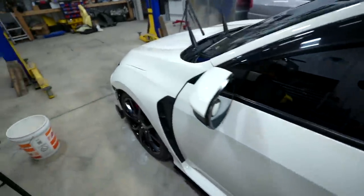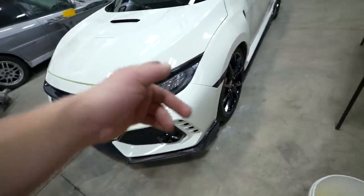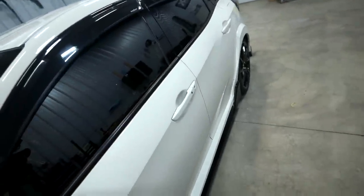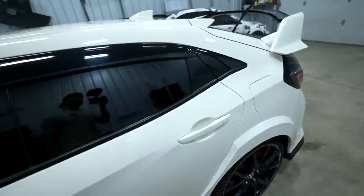All right, we got the car all polished up, glass included, and we are ready to move on to ceramic coating. Of course, we're not coating the bumper or the fender, but the rest of the car is absolutely mint minus the hail damage. It's mint and ready to be coated using the one and only Armor Shield 9. Quick IPA wipe, two coats on the entire car for the ultimate protection and longevity of the ceramic coat. So let's go ahead and knock that out and then we can move on.